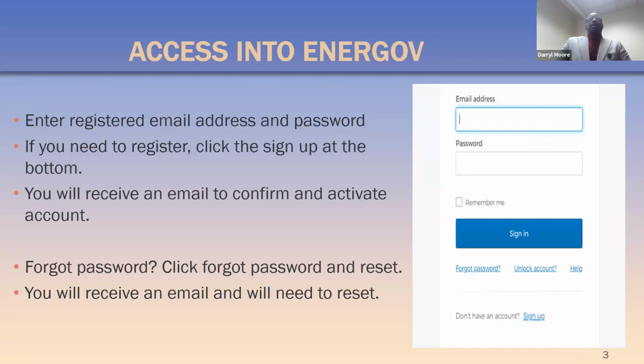Once you're inside, you will put in the email address that you registered with. You'll also follow with the password. If you forgot your password, you will need to put in your email address again, and you will hit forgot password. Once you hit forgot password, a notification will come into your email. Once that notification comes in, you will reset your password. Just make sure that the email you put in the email address box is one you have access to. That's the only way you'll be able to reset your password.